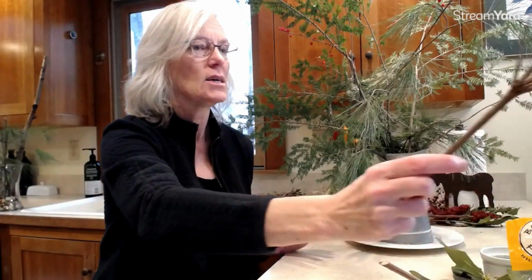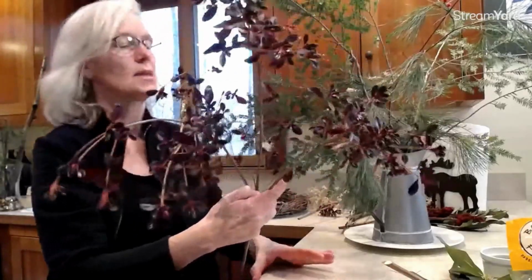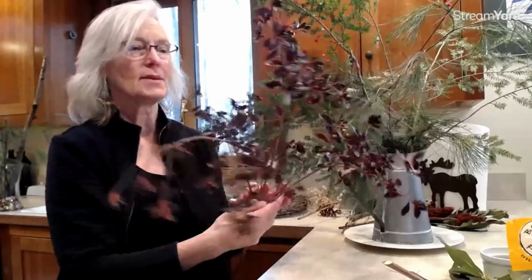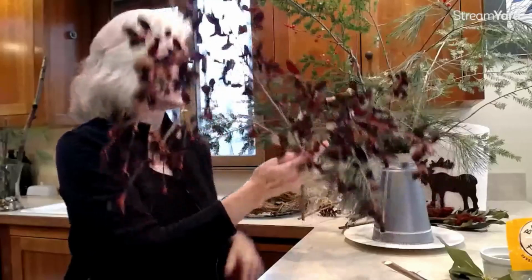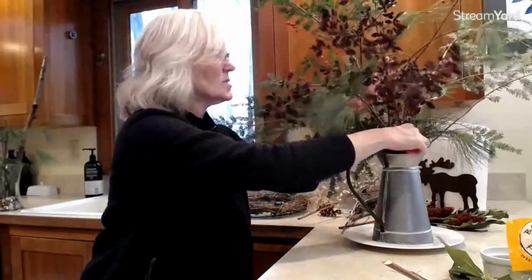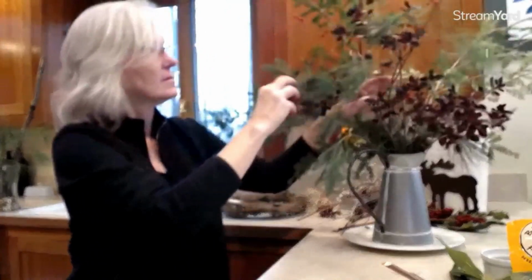And I could add in, here's some ideas. This is some azalea. It's just a piece of azalea that in the wintertime turns this really awesome kind of bronzy red color. And so I can add that in to my arrangement as well, if I want to.